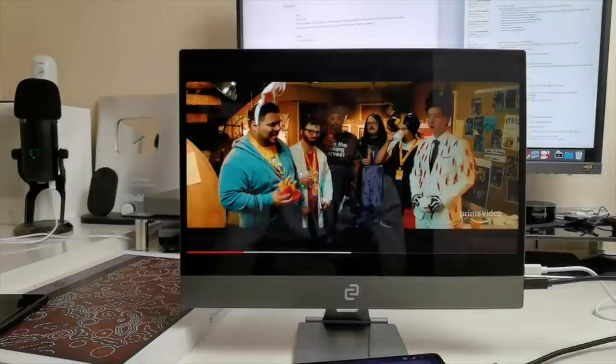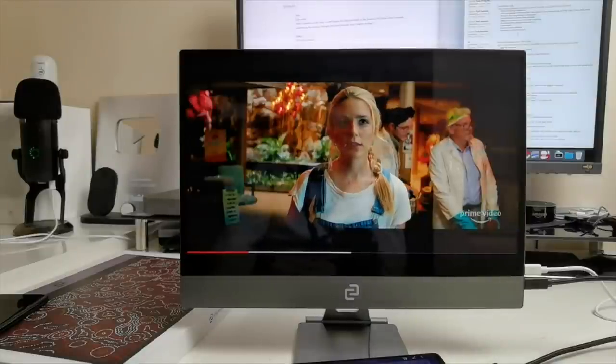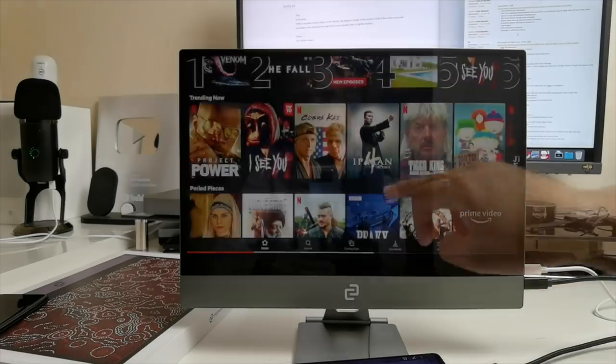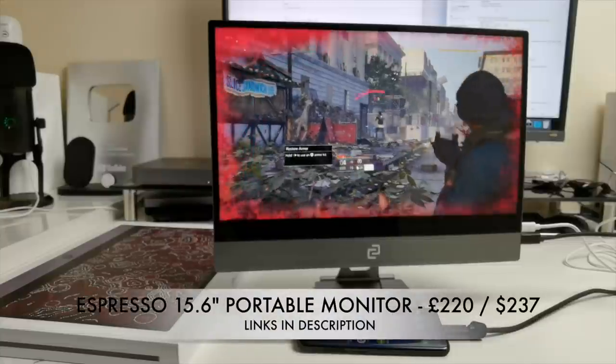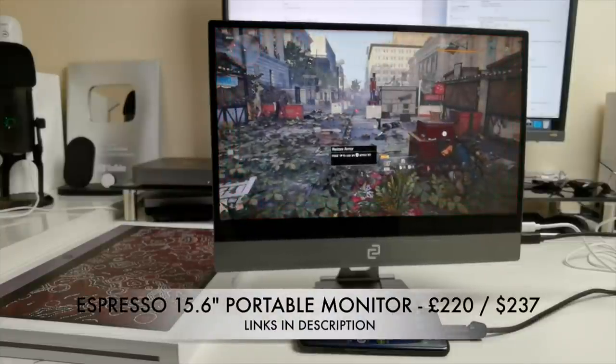So a high quality 15 inch portable monitor by Espresso Displays. Absolutely love the design and the accessories that come with this, especially the mount and go. That is a really neat accessory.